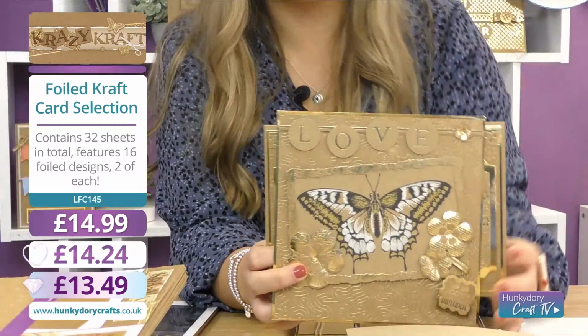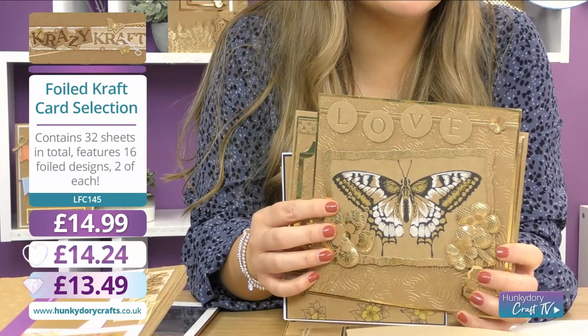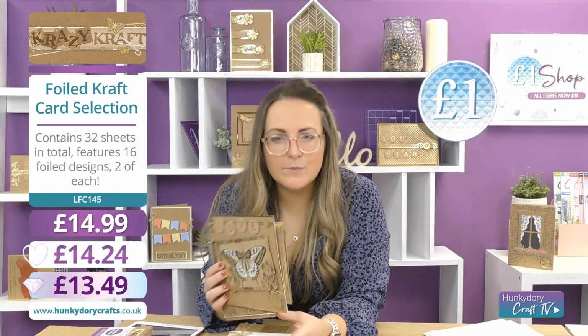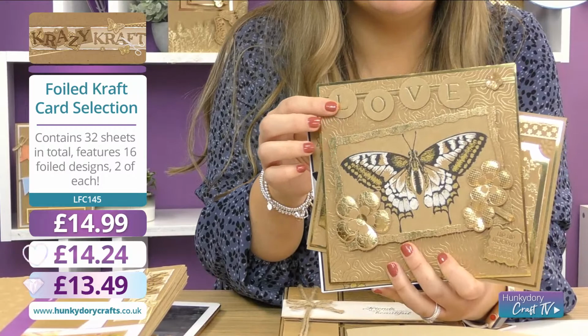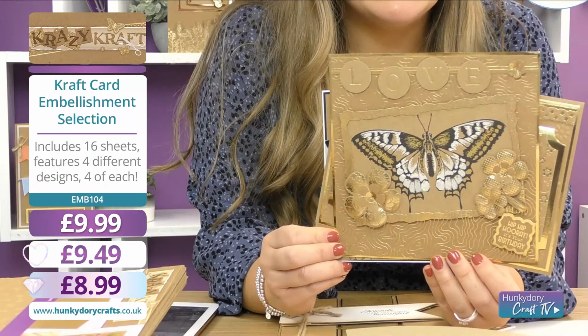And then this looks absolutely amazing. Oh, isn't it stunning? Oh, that's so nice. This is Babs again, I think. It is. So just a little bit of white pencil here, and I'm pretty sure gold, maybe, or yellow, just adding those details into that butterfly. We've used the embellishments, we've used the foil card for the background as well. So you can see as well with these card samples, just how many different patterns you're going to get in that craft card selection, because there is 32 sheets.